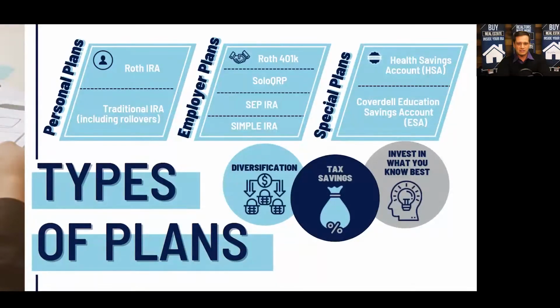So I mentioned the different types of IRAs here. You have your personal plans. These have smaller contribution limits, like $6,000 you can contribute each year. Then you have your employer plans. They usually have higher contribution limits, like your solo 401ks, SEP IRAs, simple IRAs. These employer plans are great if you're self-employed. You can do a solo or a SEP because you can contribute up to $58,000 a year to those plans. And then the Roth 401k, it's just like a solo 401k, except you're making post-tax contributions.